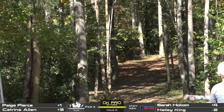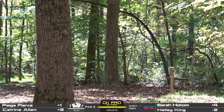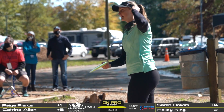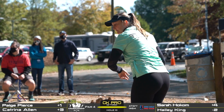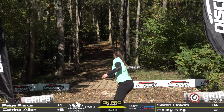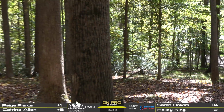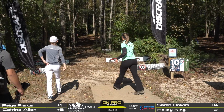This one just came out with a little too much of a hyzer release. I wanted to put it on a little bit of an anhyzer up that left side and didn't execute that. So I'm going to find a tree and be way into the rough on the left. Probably the better side to miss on, though. You can find the fairway easier from over there while advancing. Hard to say exactly without knowing where you landed, but there are options on the left side.